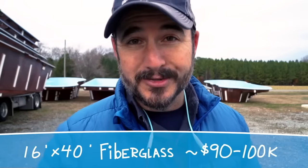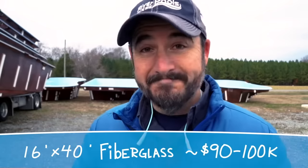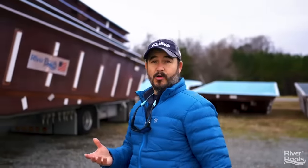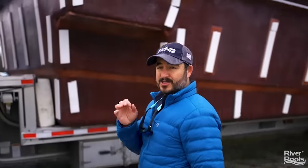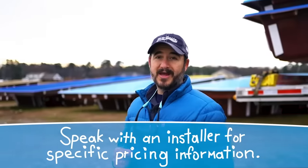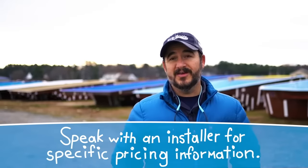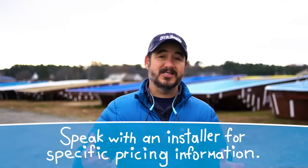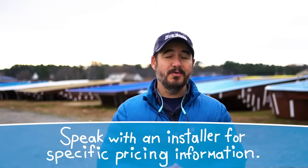But if you're thinking about a fiberglass pool that is 16 by 40 foot in dimension, you should expect the starting cost to begin anywhere from $90,000 to $100,000. That's a 40-footer right there on the bottom, just for reference. Remember, these figures are only referring to the base package, so just the starting cost. You'll need to speak with an independent installer serving your area to get more specific numbers that include things like the patio, the outdoor living space, the options, accessories, all of the things you have in mind.